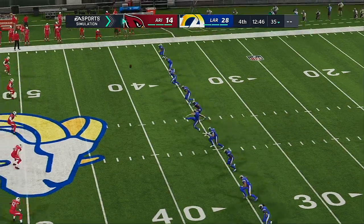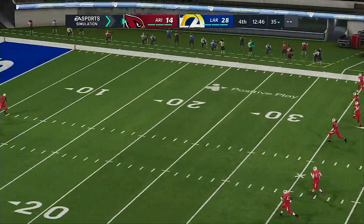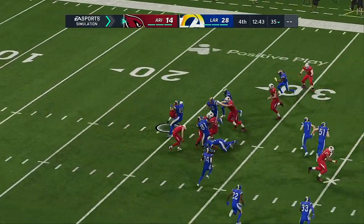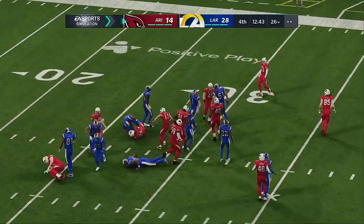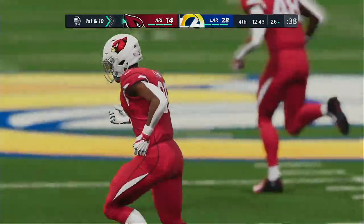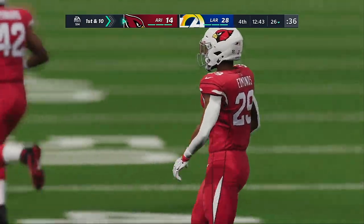Touchdown, here's Gay to kick it away. And up to about the 26-yard line, just across the 25. Arizona getting ready to go as they take the field.